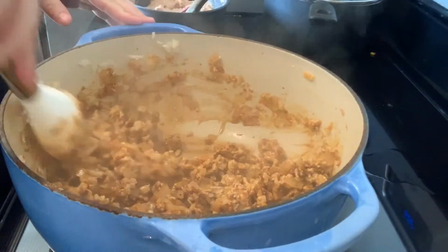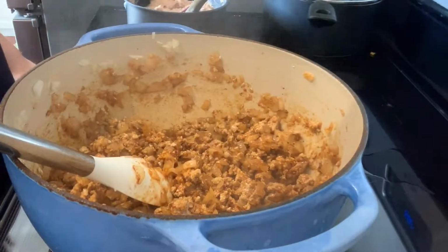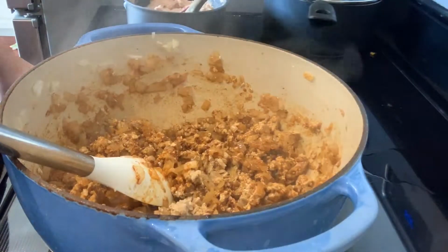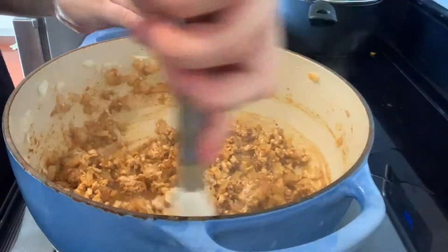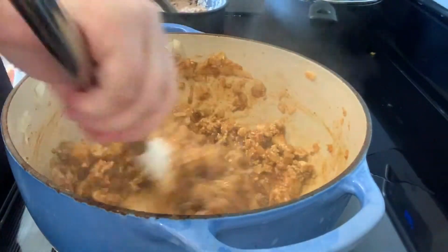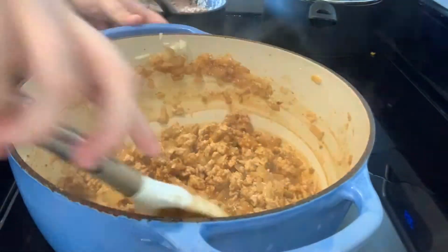But I kind of eyeball it. I don't really follow the directions that are stated on the back. I add a little water here and there until I get the consistency that I like, and then of course the seasoning, and then let it do its thing.